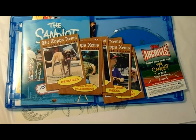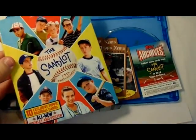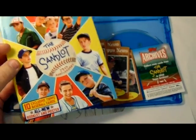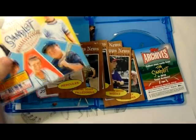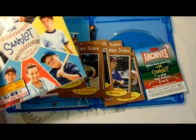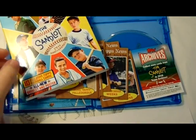If you have not seen The Sandlot, this is probably one of the best movies about baseball from a kid's perspective that was ever made. I mean, that's very safe to say. The Bad News Bears is a pretty good movie, but that's a little more PG-13 than this movie is. This movie is for all ages.